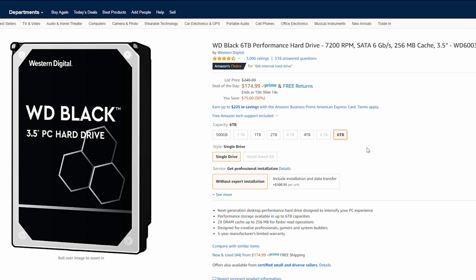Now the 6 terabyte one is also on sale for $175, so it's about 30% off. This is also a good deal if you just want to do a one and done, if you need one hard drive, or you're limited on space that you physically have available. And again, it's got that 7,200 RPM. Now these will still traditionally be slower than any SSHD. You guys probably already know that, so I'm not going to explain that in full detail.